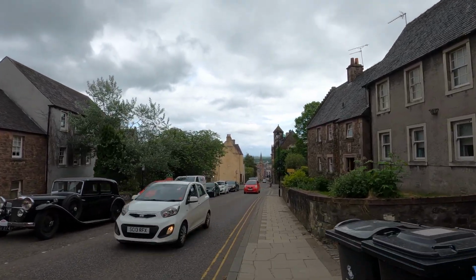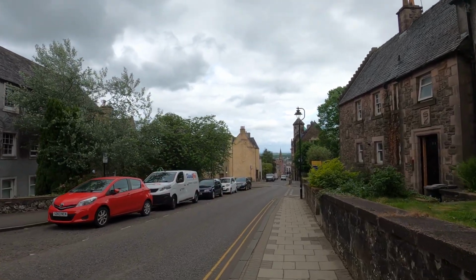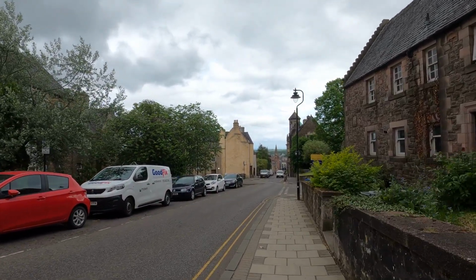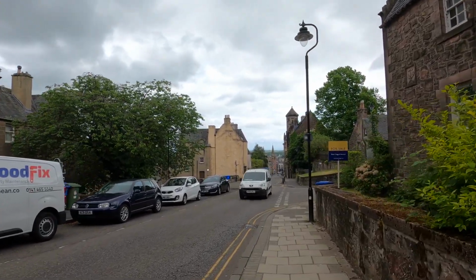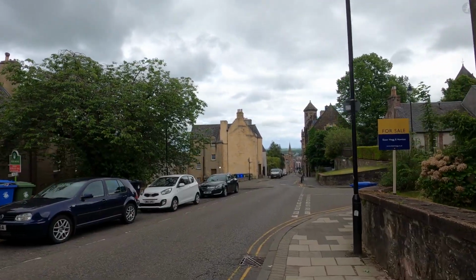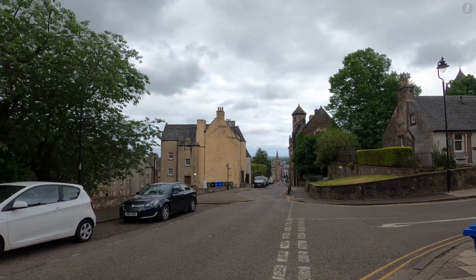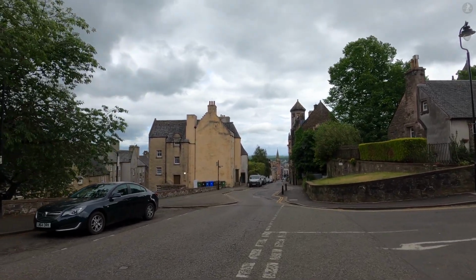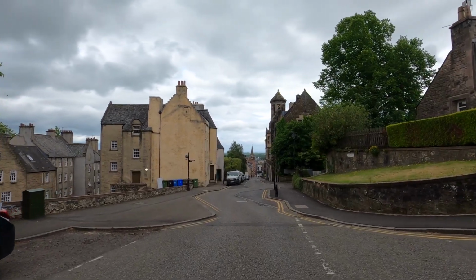Now, we've been exploring Stirling for about 20 minutes, and only now are we reaching the edge of the historic old town, with the modern heart of the city visible just in the distance ahead. But while we know that the city centre moved away from this area surrounding the castle, why exactly did that shift unfold? Well, this all dates back to the final siege of Stirling Castle and the Jacobite risings.